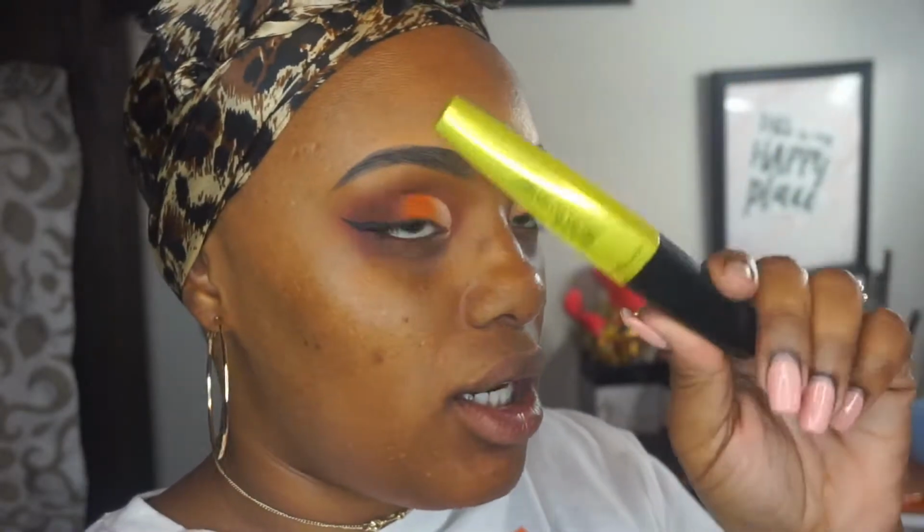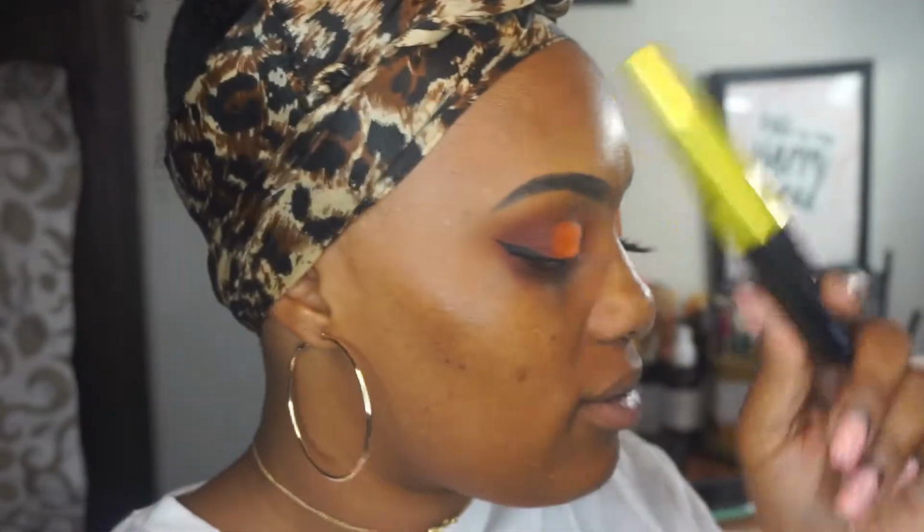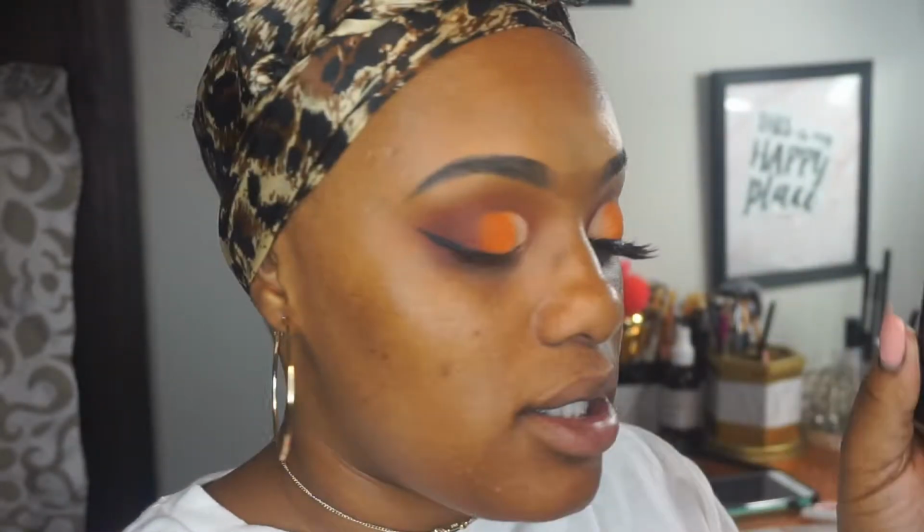But if y'all been with me long enough, the Rimmel London, this stuff helps my lashes. It's like a serum inside. My natural lashes are long just by using this. So I'm going to put on my lashes. We're going to start on face.